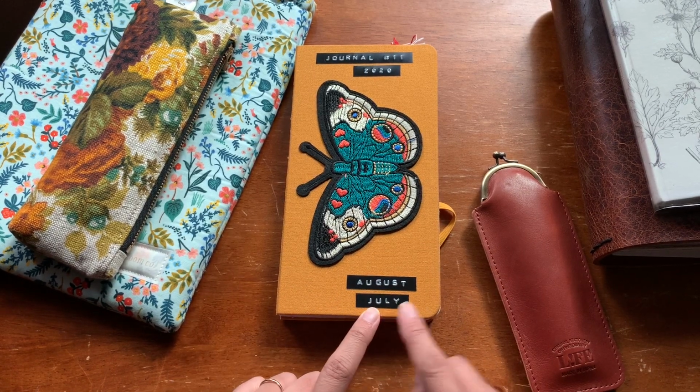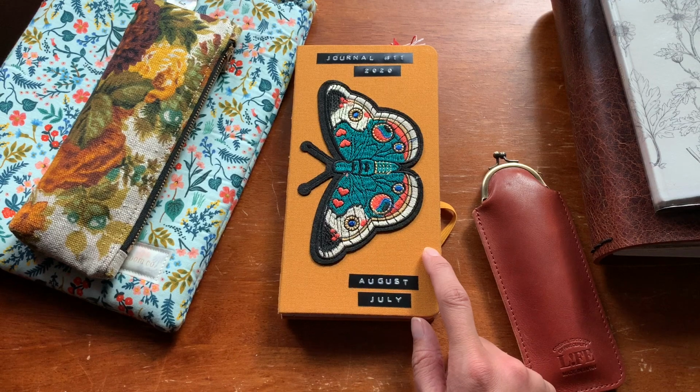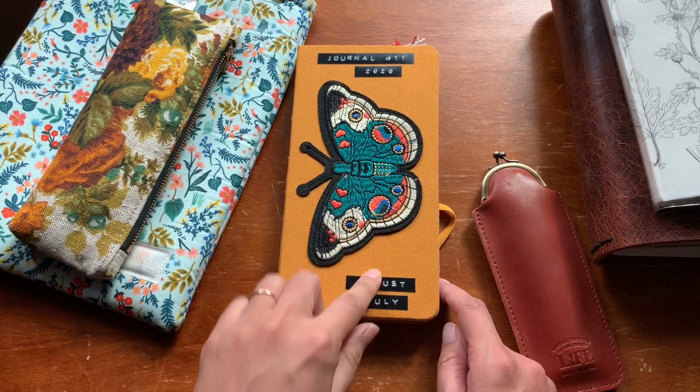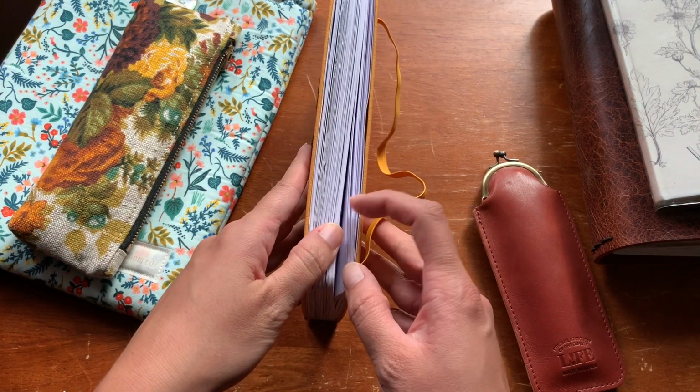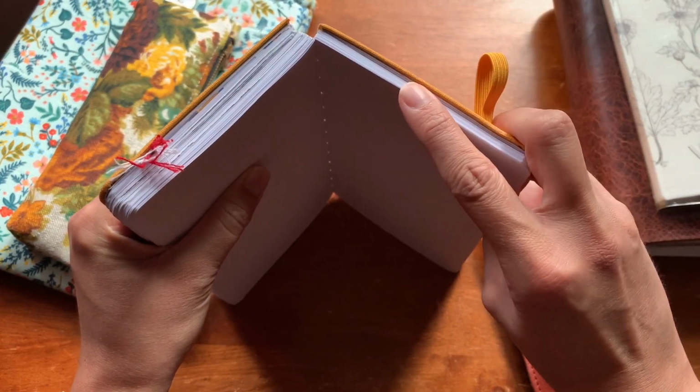I actually started on July 31st. I went all through August, and I'm gonna go through all of September, I'm pretty sure. Let me see. All right, so I've got this much left.